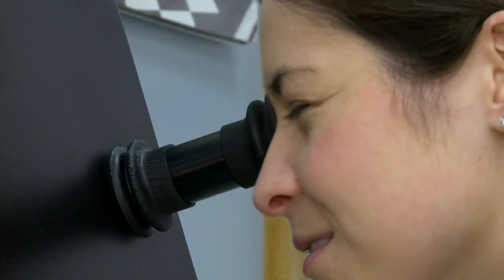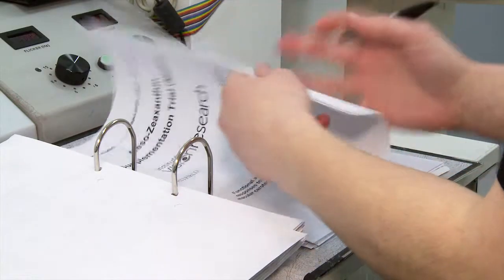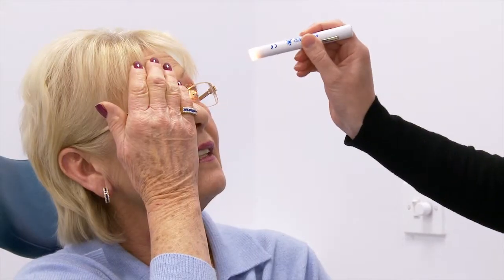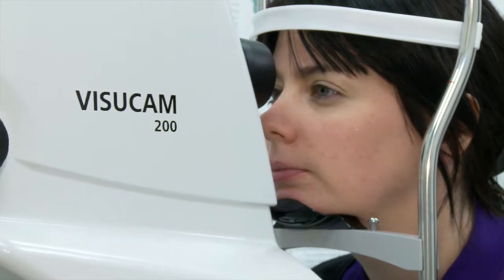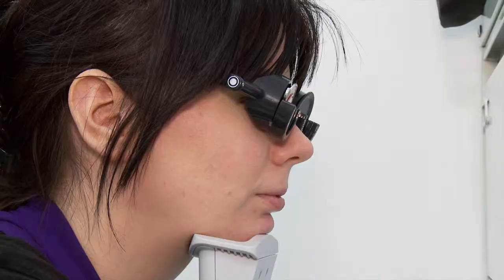New and effective treatments for diseases are welcome, but the delivery of such new treatments can be very challenging, especially in an ageing society. One example of such a challenge is the delivery of new sight-saving treatment to the back of the eye for people with diabetic macular edema and age-related macular degeneration, or AMD for short.